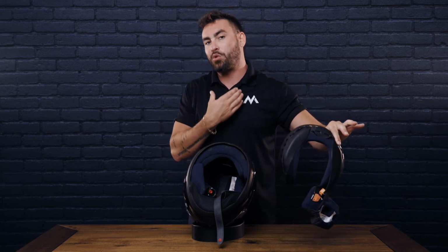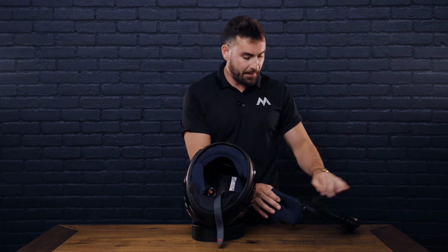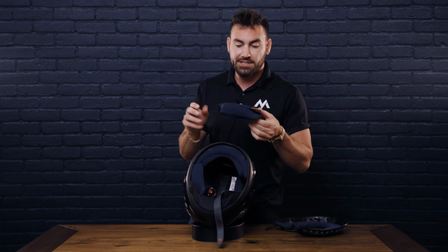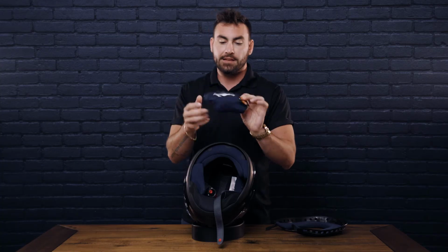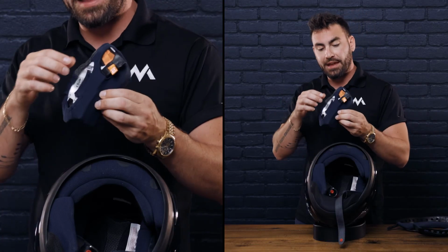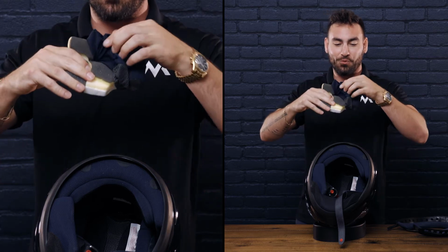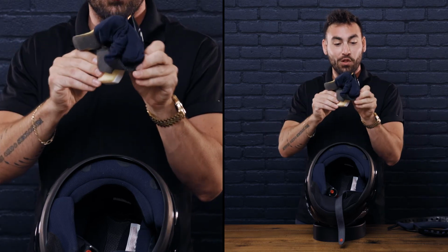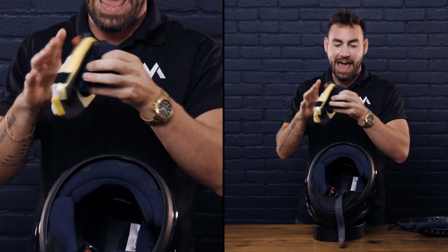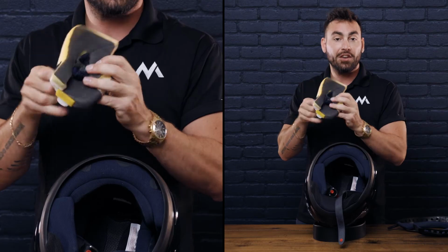So again, we see that really nice neck roll here. That's gonna aid in trapping a lot of that excess wind and buttoning up some road noise. But what I wanted to show you is this cheek pad. Take a look at this, guys. Handmade from Arai. What's beautiful about this, a couple things. First is this pillowcase. If I just pull this guy off real quick, you can see that it makes laundering your pads an absolute breeze. Just throw this guy right into the laundry and you're good to go.